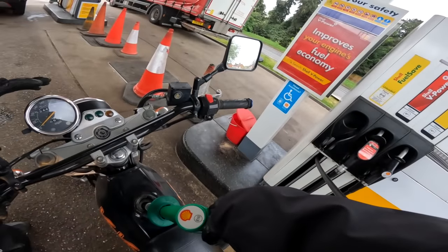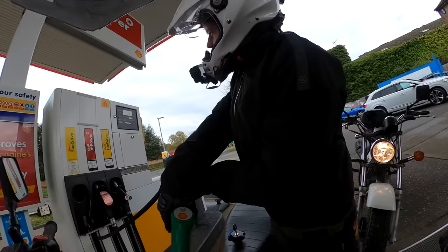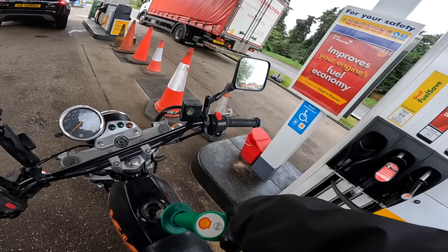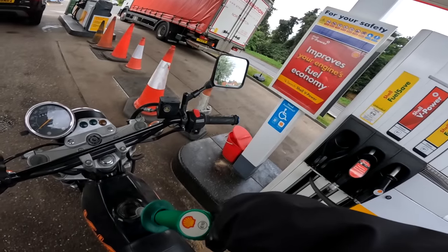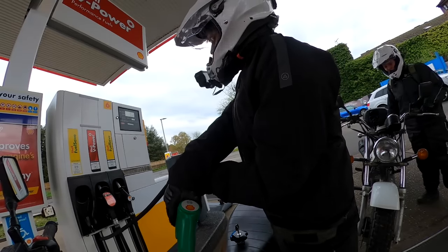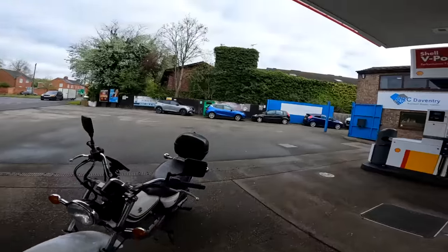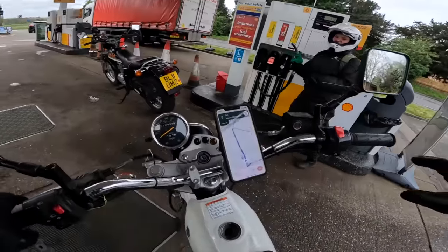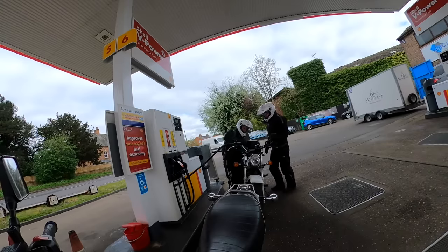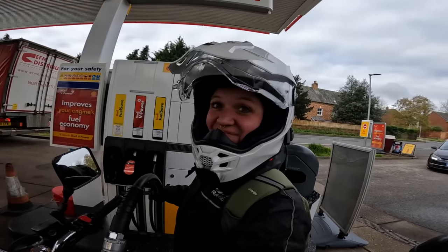This is a very different experience to filling up Bumblebee. These tanks are absolutely tiny. What's the price? It's £1.49.9 per litre, so about $2. But yeah, look, there you go. That is full, and I have filled up 3.14 litres. I think that this tank is actually 6 litres in total. And on that 6 litres, well, Lavi's light is on now, and she's done 97 miles. So you'll get about 100 miles out of a 6 litre tank. But I think if we're going to go on a trip, we're going to need spare fuel cans.